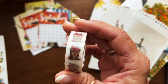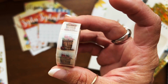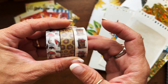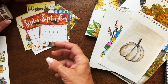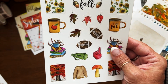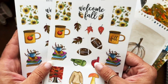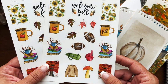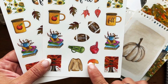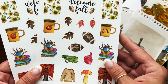And then here is my classic apple barrel, which, you know, it's September. It's a must. And the first time it's debuted on washi. So loving that. Then for the stickers, we're just going to go straight to the football ones, but it says welcome fall. We've got a little bit from last year, and then fresh new ones as well to help celebrate and bring in fall.